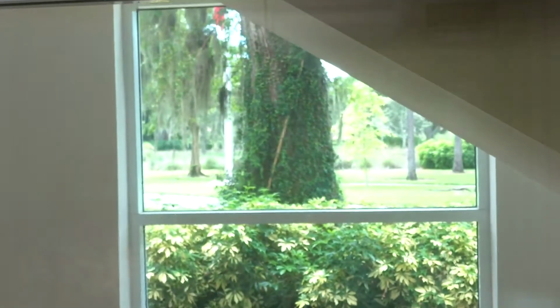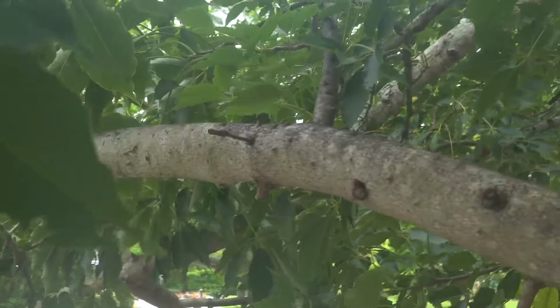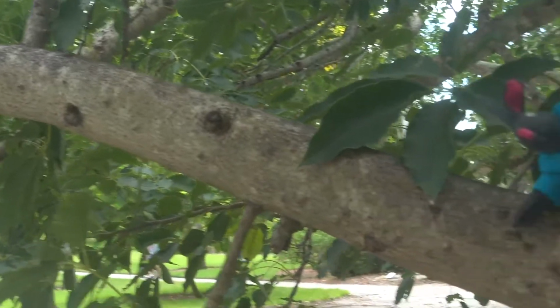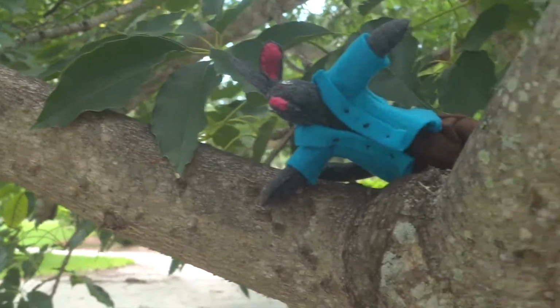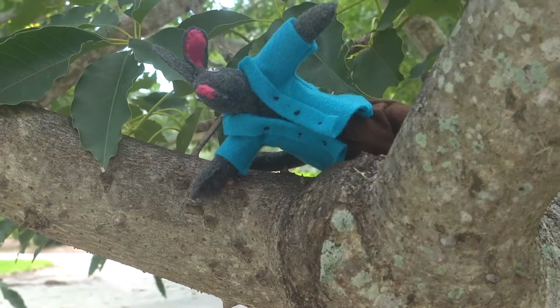All right, going down the elevator. Nice little montage of posters. Well, they got this really nice tree here, and wait, what's looking at us? It's gonna get ants.